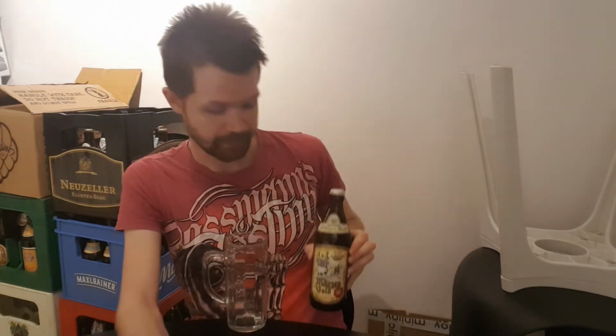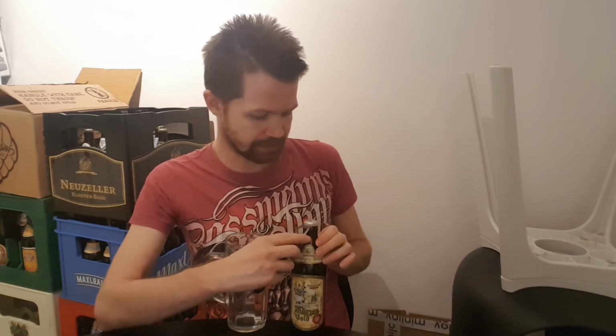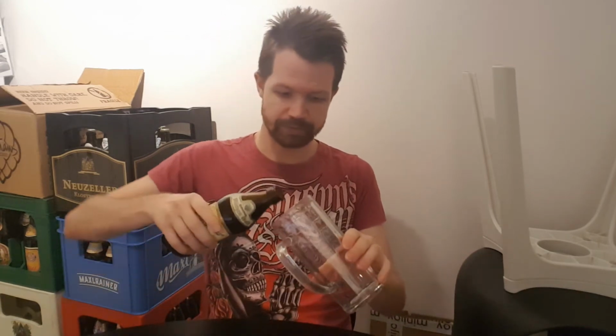Sounds really interesting. And yeah, finally over to the tasting part of this Märzen from Hebendanz in Forchheim. Gonna be interesting to try this. And as I mentioned, I really love Märzen, a great beer style. Let's open this one up. The Hebendanz Märzen. And pour it up.